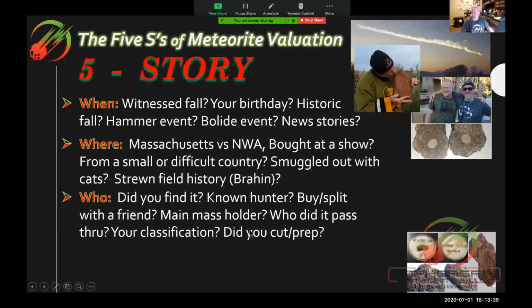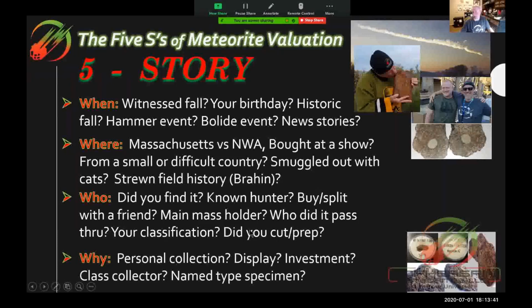Is it your classification? Because I guarantee you that if it's your classification, it's going to be a lot more valuable to you. And we already talked about the cutting and prepping. So why are you buying this meteorite? Why take money out of your pocket and buy this meteorite? Is it for your personal collection? Then you might want to pay a little more for it.